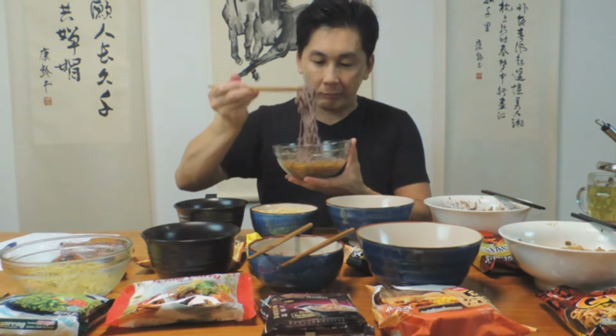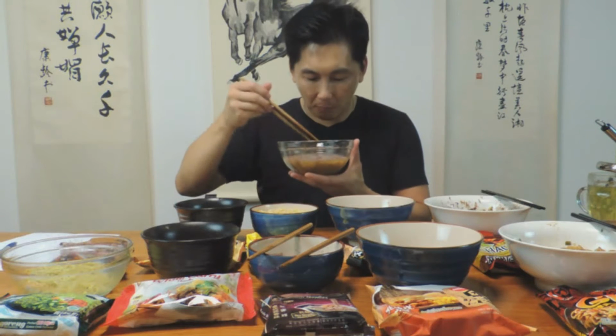The taste, it is very pungent, but in a good way. Rich taste with good mouthfeel, great texture, and chewiness.